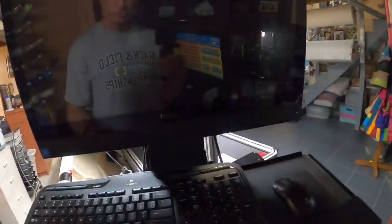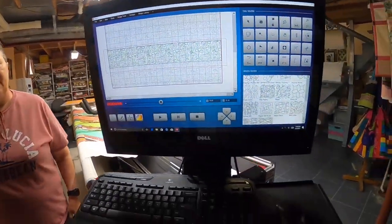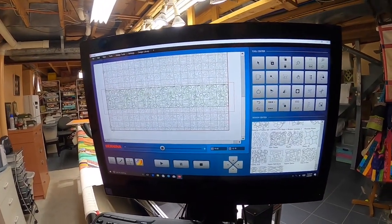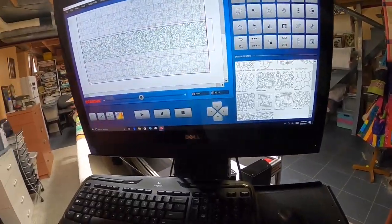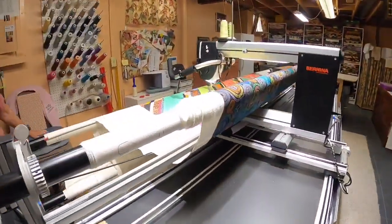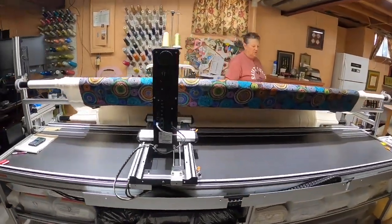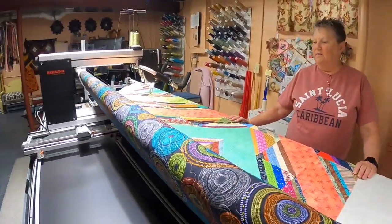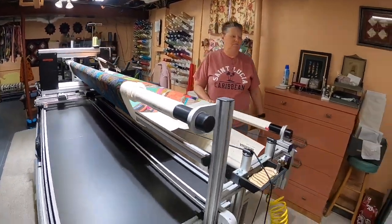And this is the control center for the Q24. It has the Q-matic. I love doing digital now. I got rid of all my paper pantographs, and I actually got rid of my pantograph tip that was on the back of the machine when I bought it. Strictly digital. I don't really do any custom anymore. I'm retired, so I don't want to think that hard. I just want to play and get quilts done.